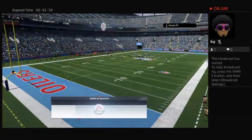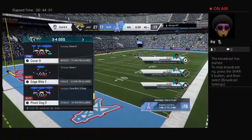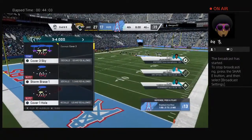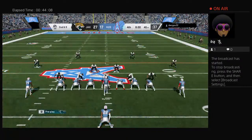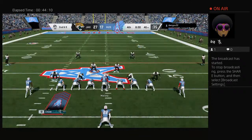And as they come to the line, they will not be able to get off another play as time has run out on this 3rd quarter. And that'll do it for the end of the 2nd quarter. This is the NFL, and it's on EA Sports.